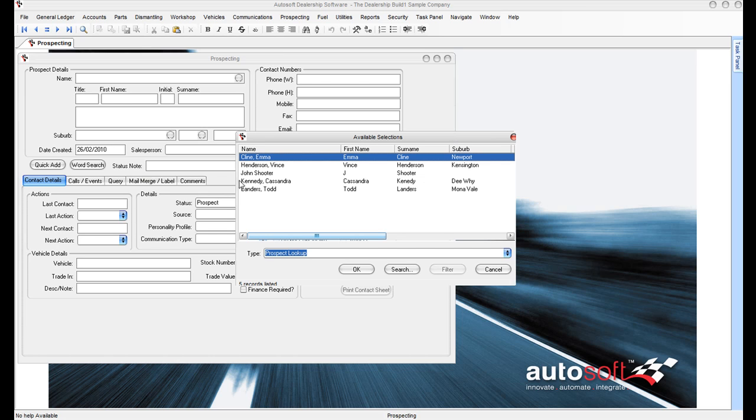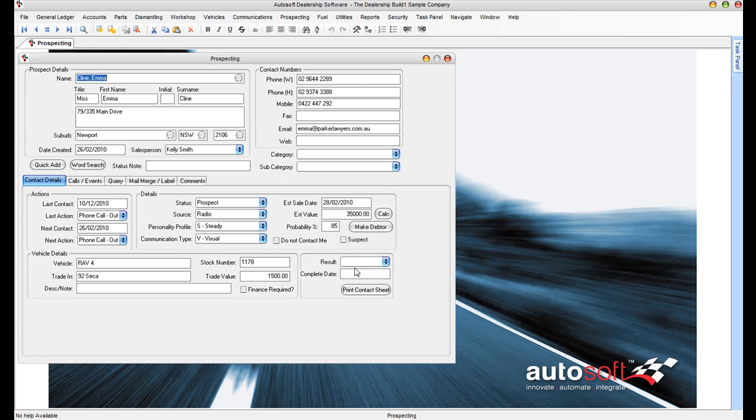Know and measure the prospect source. This lets you know which of your sales and marketing methods actually work. The last and next action follow-ups. Get more sales by ensuring and measuring that all prospects are followed up correctly.